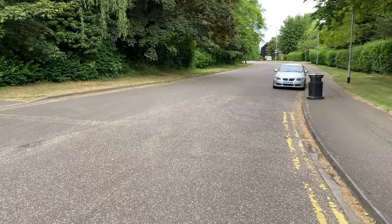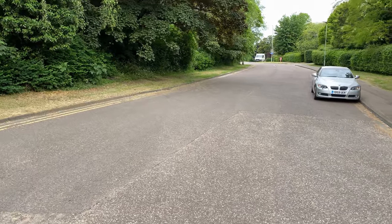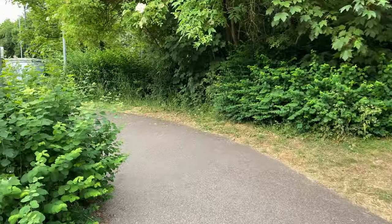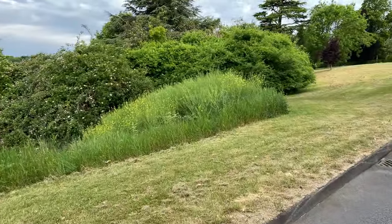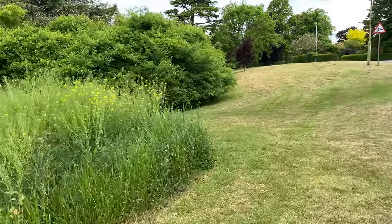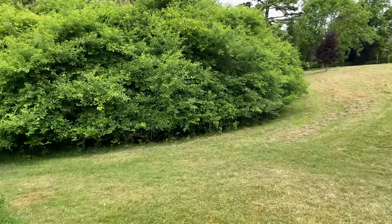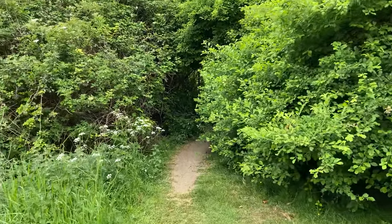We're going to head in now to what would be alongside that lodge house and try and actually get into the park. There we go. Escape at last.